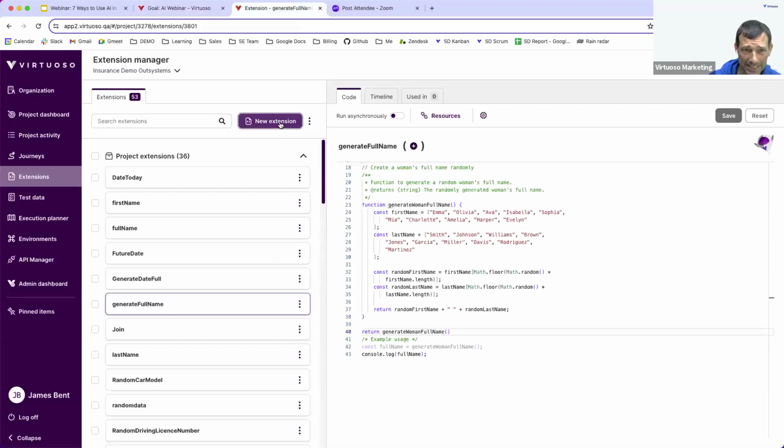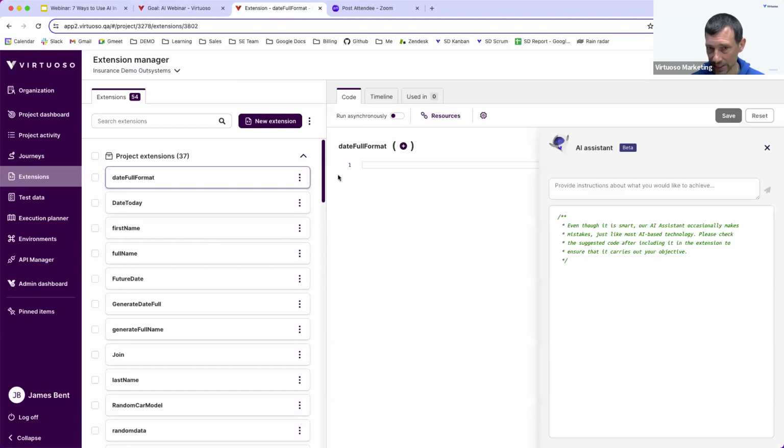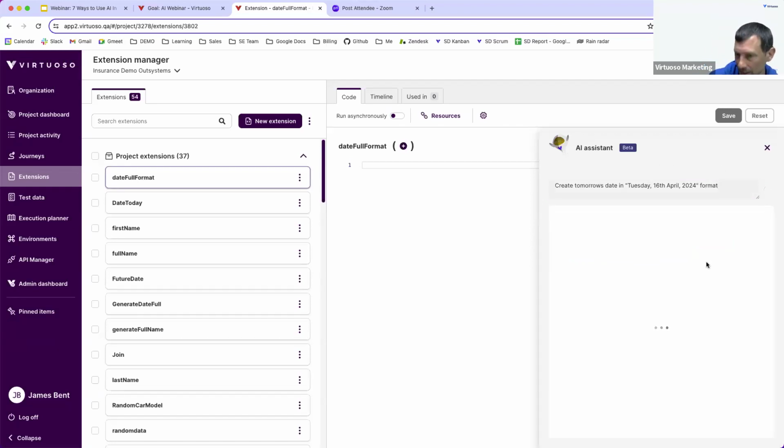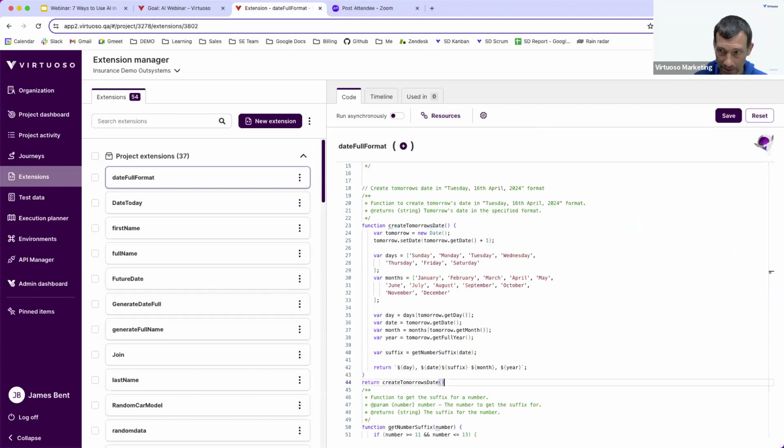I could equally do things like, let's say I wanted to create a date. So I could say date in a full format, for example. Again, I go to my AI generator. I've given it a natural language name, and I could say create tomorrow's date in, could be Tuesday, 16th of April, 2024 format. So I'm just telling it what I want it to create, and it goes ahead and writes the JavaScript for me. There we go. And again, I just return the output of the function very quickly so that I can put it into my test.